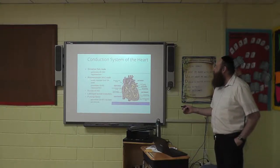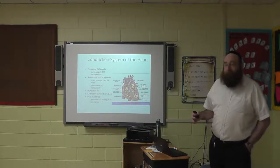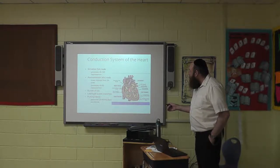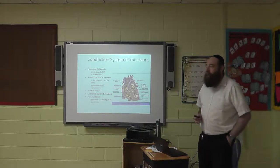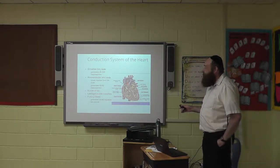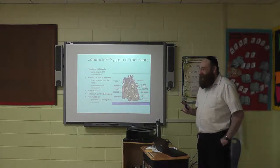And here it is, the atrioventricular node. Is that by the division? Is that where it is? It's right here where the atrium ends and the ventricle starts. Is there blood going between the top two atria? These yellow lines are not showing blood movement. They're showing electricity. Got it. And it goes on both sides.